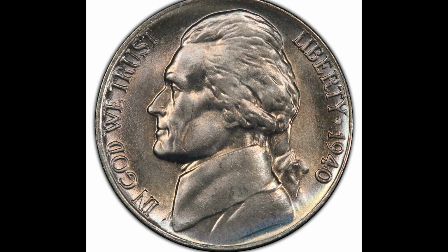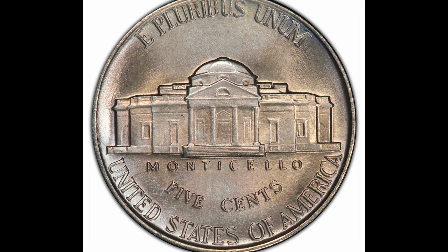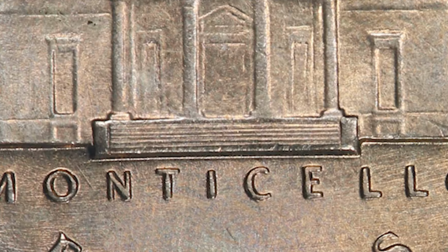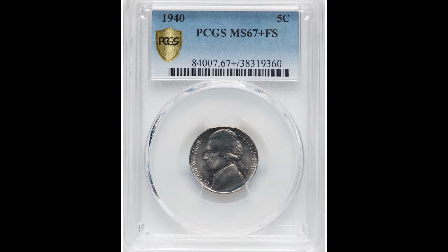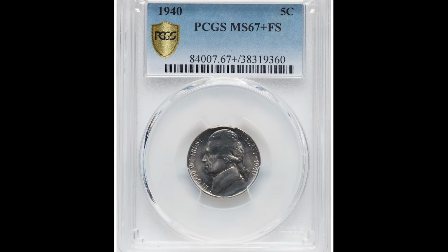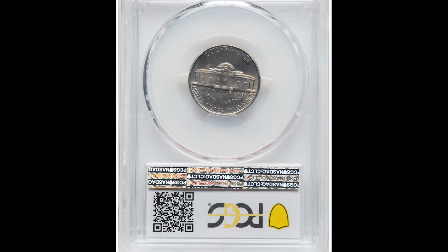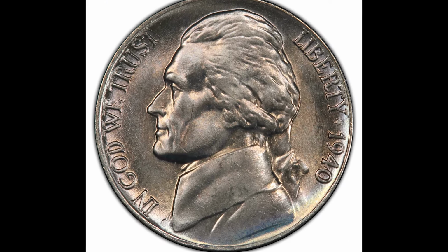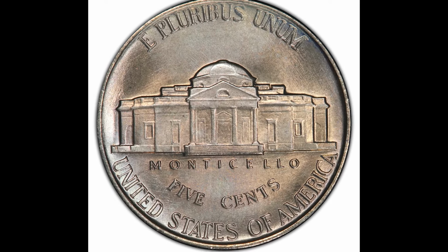Big thing you want to look for on this one is looking on the back of the coin above Monticello. By the way, that's Jefferson's old house there, and the name of it was Monticello. Above the word Monticello, you're going to see these full steps. Now, these steps are very important because they are the highest point on the coin, they get worn down the quickest, and they are the hardest to strike during the minting process. That means that if you have a coin that gets designated as a full steps coin, that will increase the value, definitely.